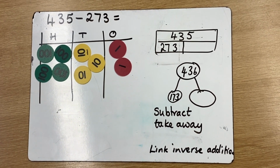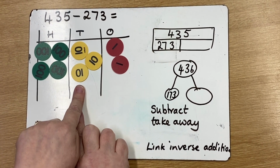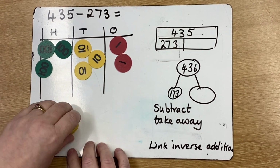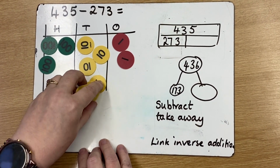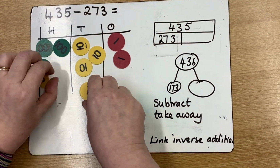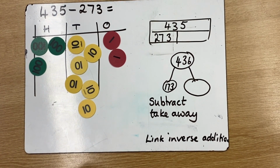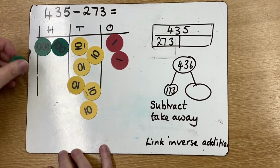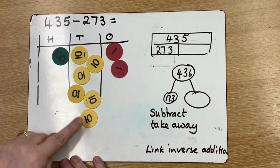We then look at our next column and we start taking our 70 away from 30. As you can see, there are only 3 tens here, so I can't take 7 tens away from it. So I then take my 100, I swap it for 10 tens. We call that exchange. And then I have 13 sets of 10s to take 70 away from. When I take 70 away from that, I am left with 6 tens. We then have our 200, which we take away from our 400, which is actually 3 hundreds left because we've already exchanged one. So the children get used to taking away the 200 that are left, and we end up with 162.